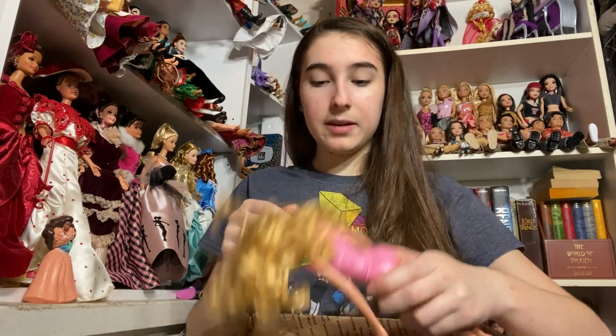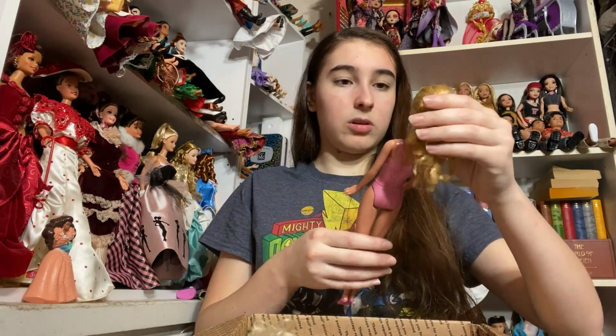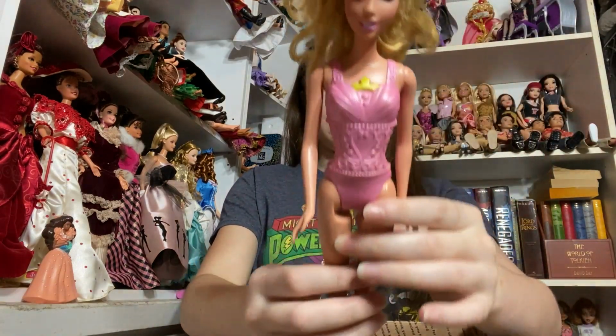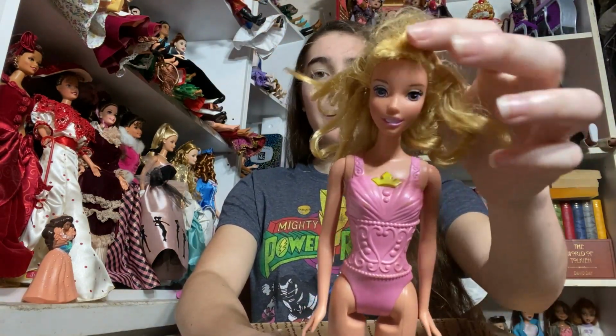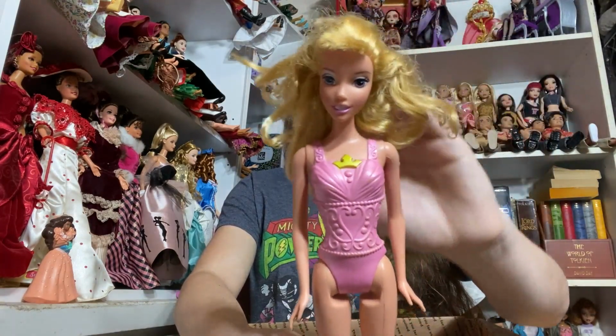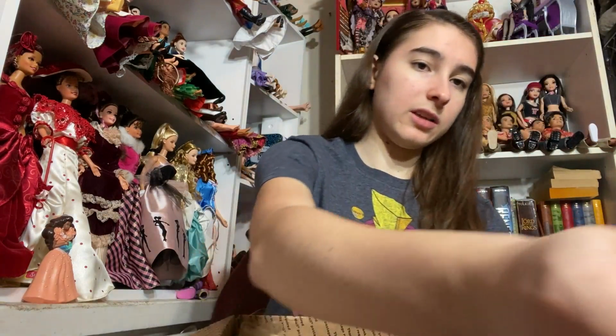And then we have another doll. This one, unfortunately, has cut bangs, so I don't think I'll be keeping her, but it is a Mattel Aurora. Yeah, her bangs are really cut, and I don't think I can salvage them, so she was in there. She's very pretty, though, nonetheless.